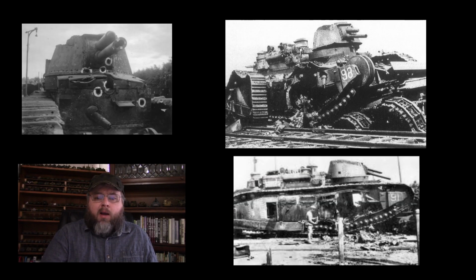Despite claims by German propagandists that these tanks were destroyed by Stuka dive bombers while being transported by rail, the truth is that 6 of these tanks were destroyed by their own crews.